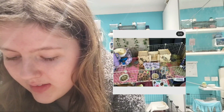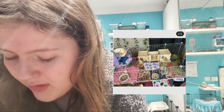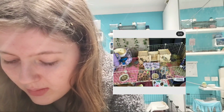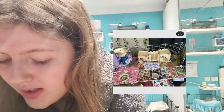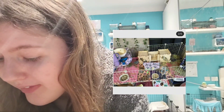So this is the setup for her duo. So it's a 2x4, I think she mentioned, and the single is a 2x3. I really love the wooden hide in here for this cage. I love the stitch fleeces as well. I noticed that you do have fleece on the floor, not carpets, which is good. 2 water sources as well, and a big bowl of Timothy's pellets, looks like. You have a pile of hay in the corner.